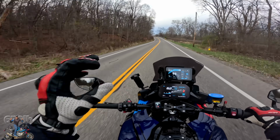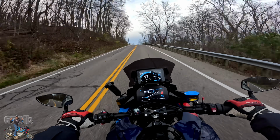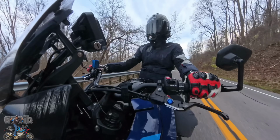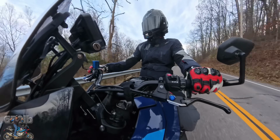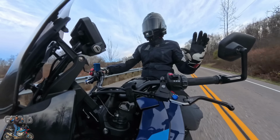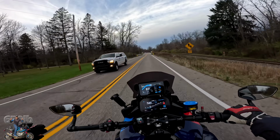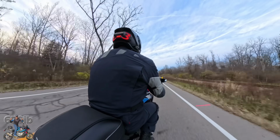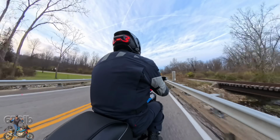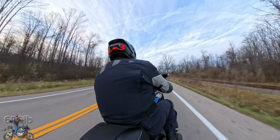But anyway, the review of this bike, awesome. Doesn't use a tremendous amount of fuel. No, it does not. And the seating position is very, very comfy. Trust me, guys, when I tell you, it is a very comfortable seating position. It's great for cruising on the highway. I do that quite a bit. And yeah, it's a great bike.